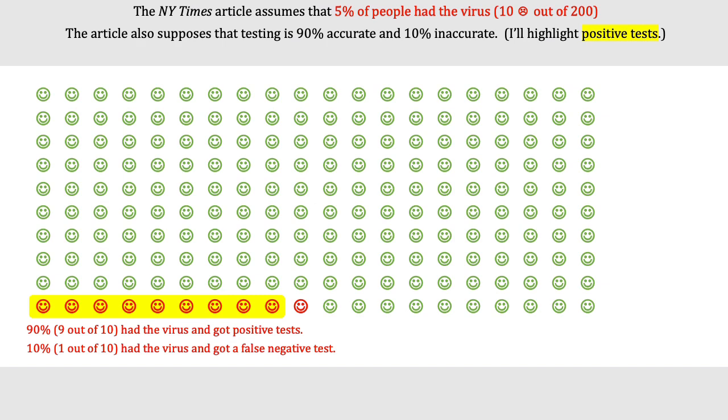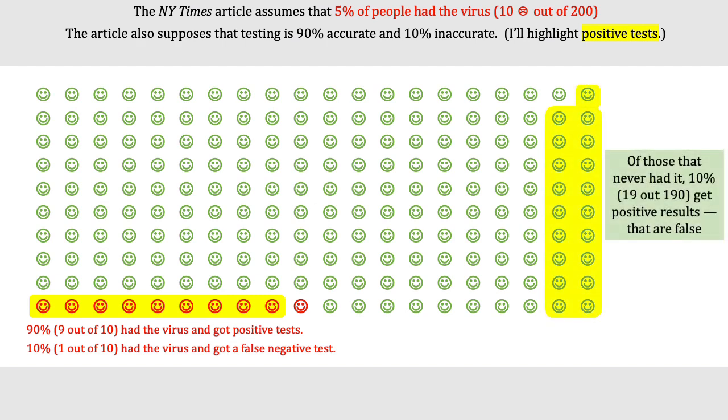Of all the people who didn't have the virus, those 190 people, well, 10% would get positive results, false positive results, in fact, and the other 171 would actually have correct tests that say that they were negative for the antibody. So now you have a situation here where you have not just 9 people getting positive tests because they have the virus, but 19 people getting positive tests because the test was inaccurate.